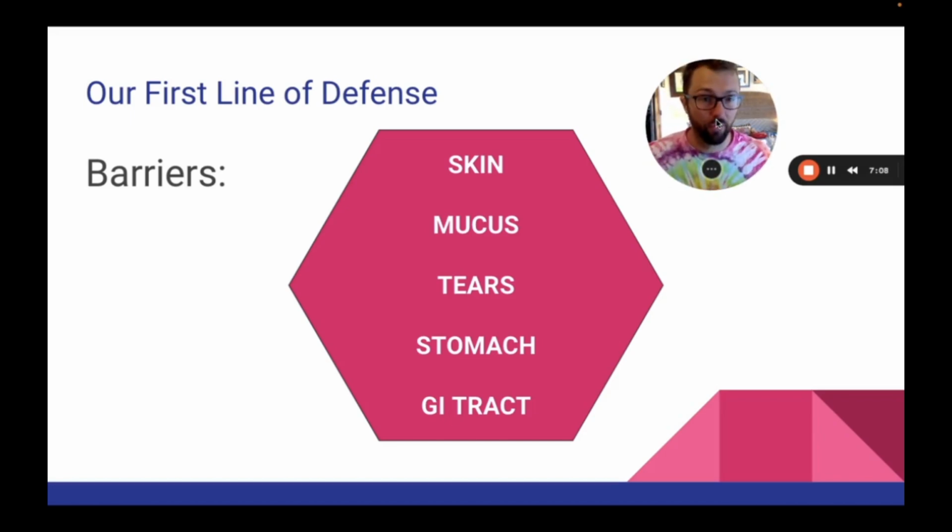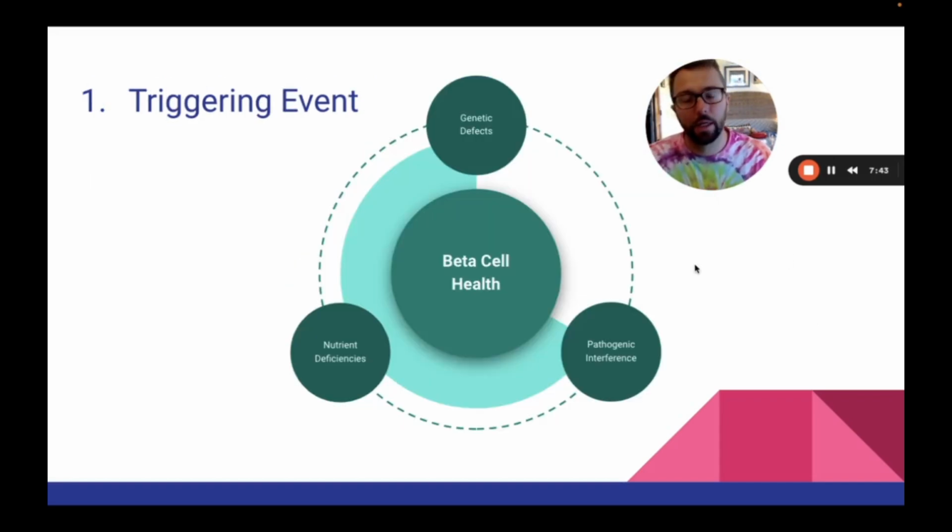The goal of our immunity is to keep everything out so that nothing has to be reacted on. This is our skin, our mucus, our tears, our stomach, digesting things and getting rid of it through our GI tract. These are the things on the outside, closest to the outside, that keep things away. Now, when I was putting this together, I was tempted to put our lymphatic system as our first line of defense, but that is not technically true. It is our innate immune system, which is the second line of defense.